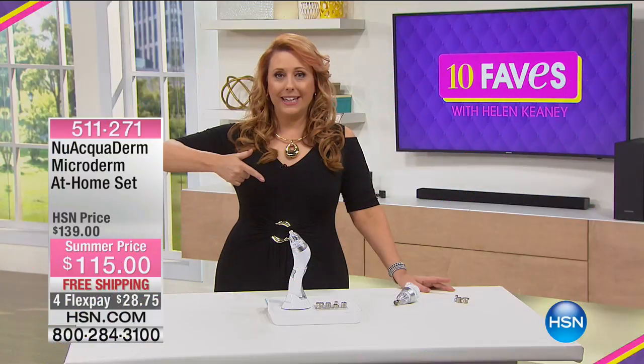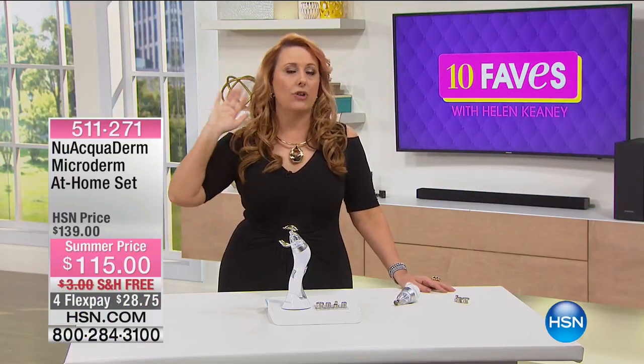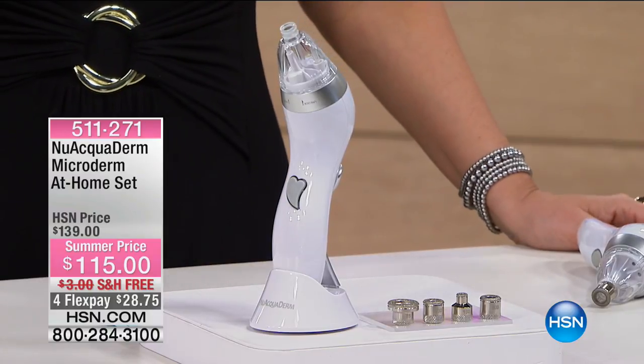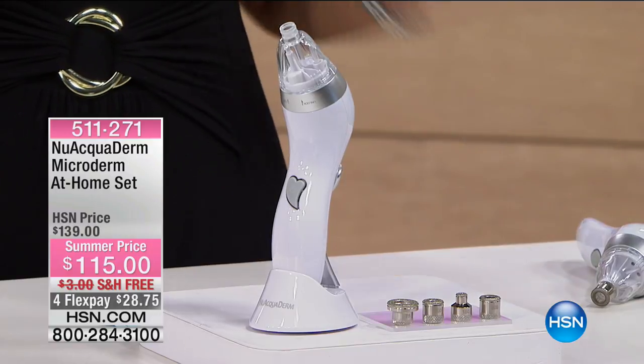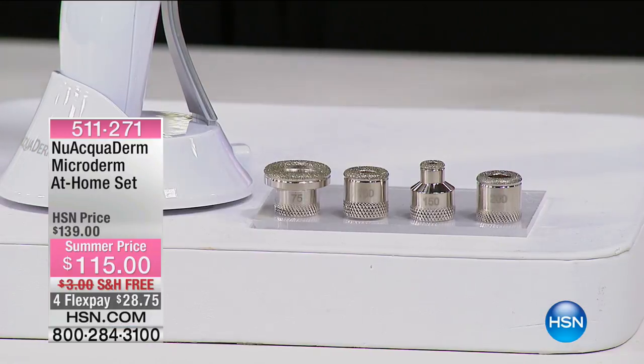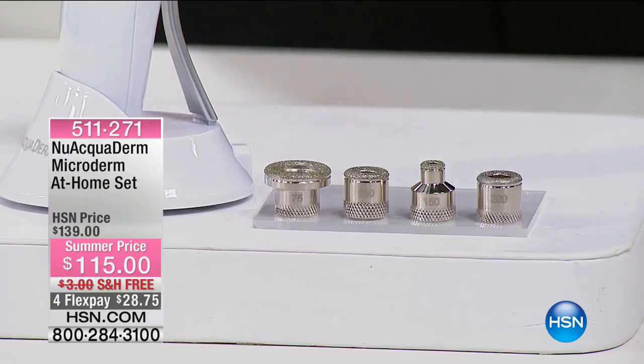So not only do you not have to go get that microdermabrasion somewhere where you get a babysitter or drive across town, then drive home with your face like, oh gosh, I don't want anyone to see this, it gets a little red when you do microdermabrasion. No more. And everything goes in here. It's almost like a vacuum cleaner with a bagless system.